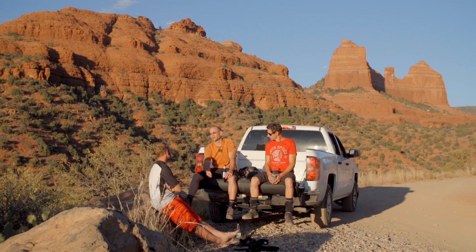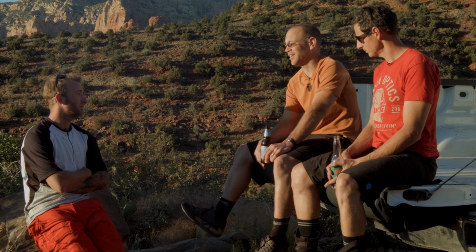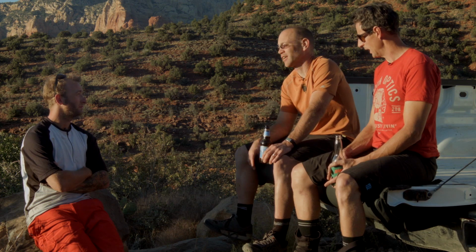It's proof that the amount of money you spend on a bike isn't the indicator of how good it's going to be, and how much the bike weighs, again, is not an indicator. This bike is just fun, and that's all that really matters. It looks shit hot too. I love it.